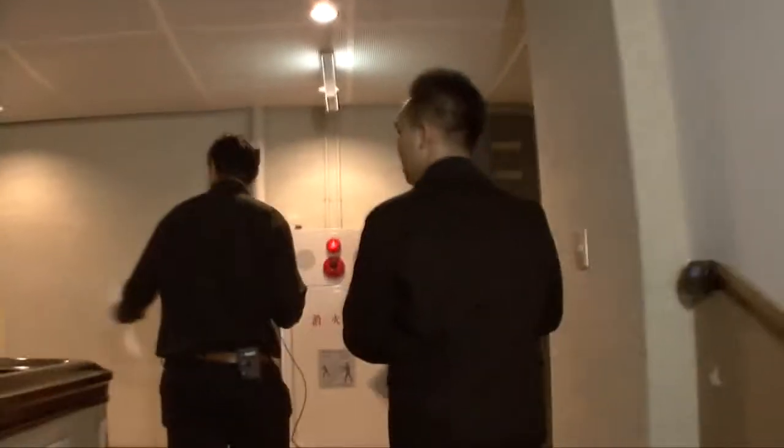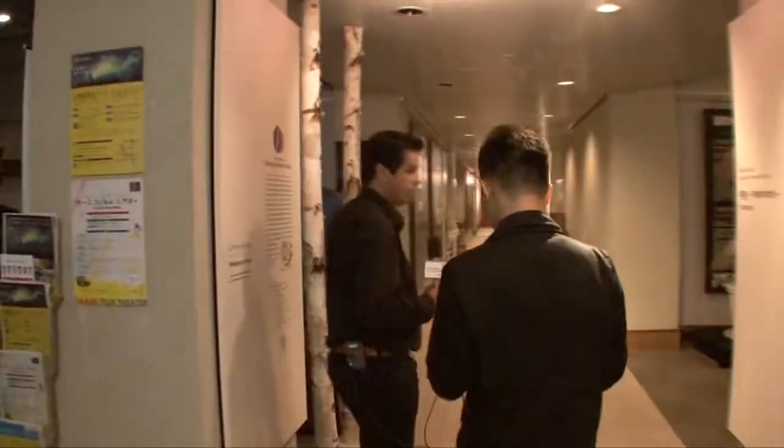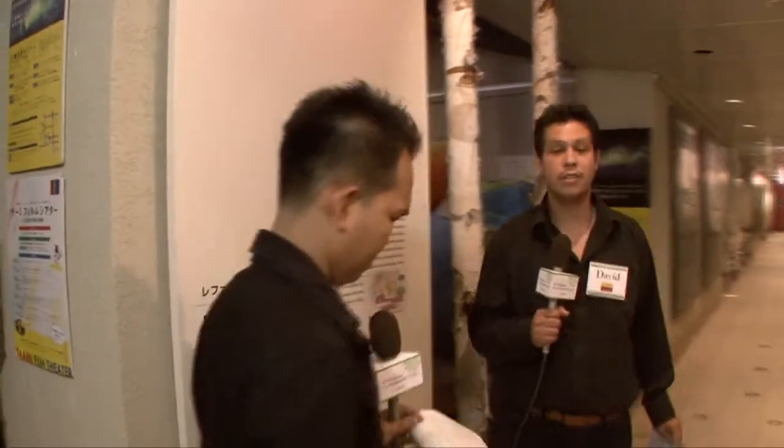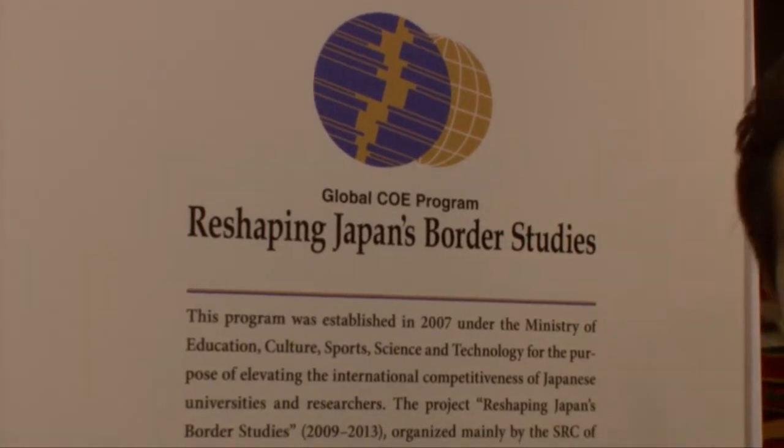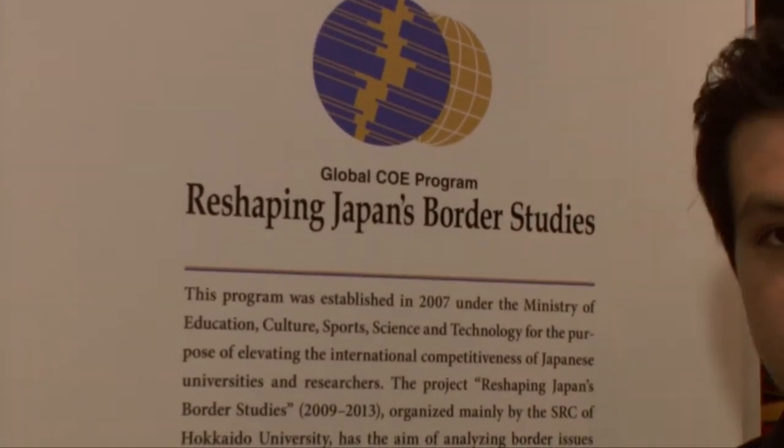Many specimens are stored in the hallways, as you can see. And now we come to one of the exhibitions we're talking about. Okay, so now we are in front of one of the latest exhibitions called Communication in the Arctic, Sami Across the Borders. This exhibition is part of the university's program Reshaping Japan's Border Studies, part of the global COE program. The program has established around 6 exhibitions. The thematic of the exhibitions have had something in common, which is borders.